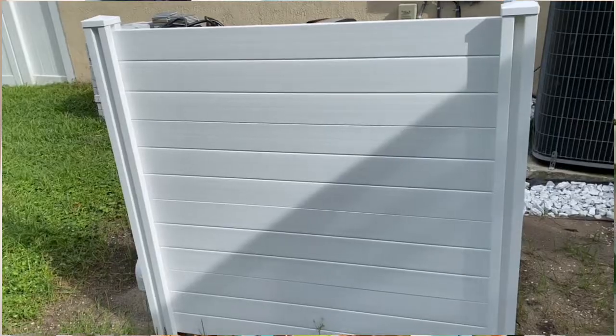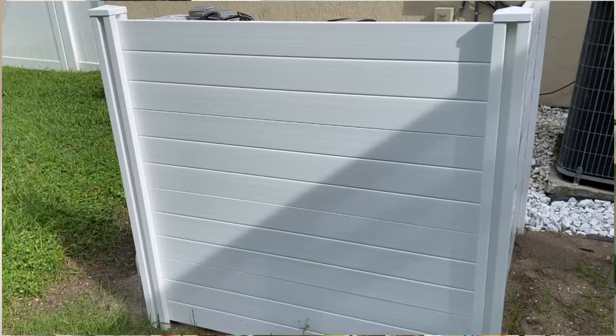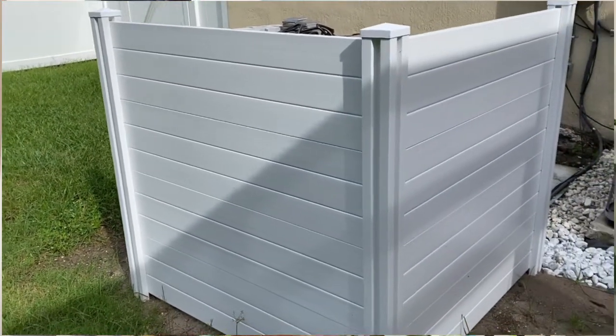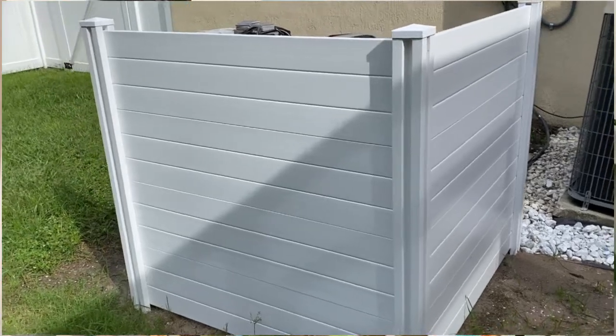So once the pool and the equipment were installed and we had a chance to see how it was going to look, my husband ordered the pool covering from Amazon, and it honestly just looks like vinyl fencing. It's 4x4 and it goes around the pool equipment. Now, we do need another set. I told my husband from the beginning to order two sets. He did not listen because he was like, oh, this is gonna be enough. Well, it wasn't. So now we have to order another set.